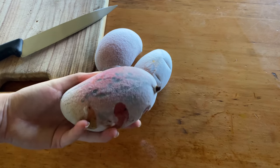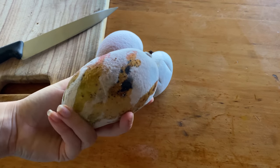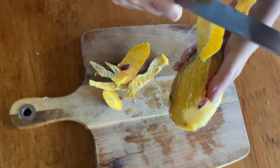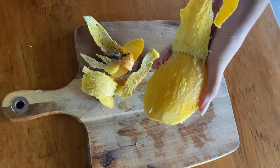We froze these mangoes last year because our trees fruited super heavily and we couldn't eat enough to keep up. Julia has discovered that they make the best gelato by whizzing the frozen fruit.